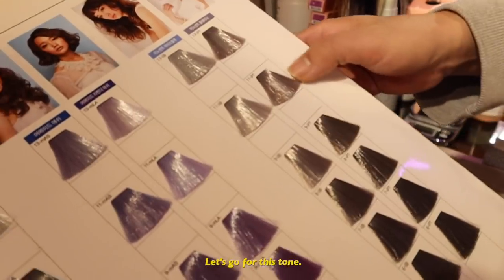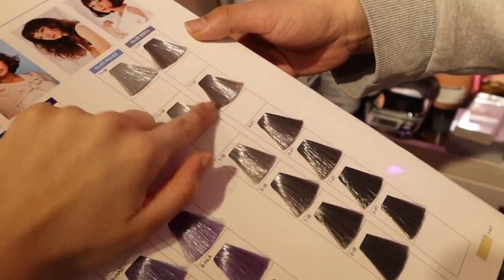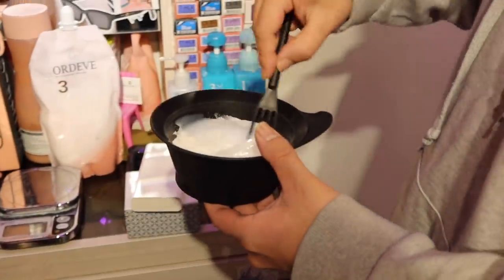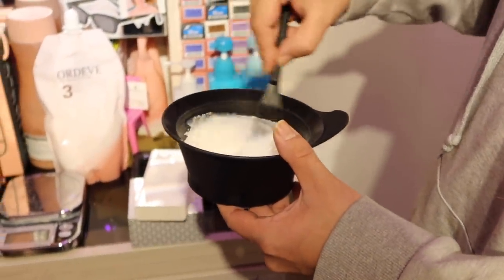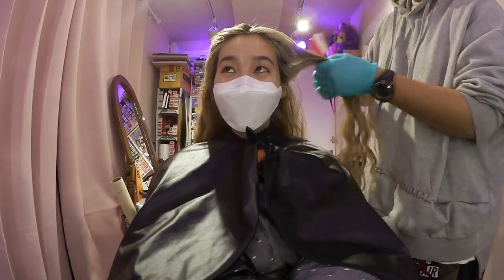Okay, this color, and then it's gonna fade to this color right here. Alright, first wash, here we go.